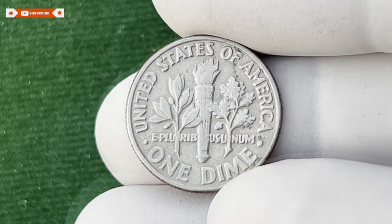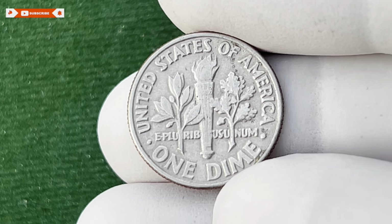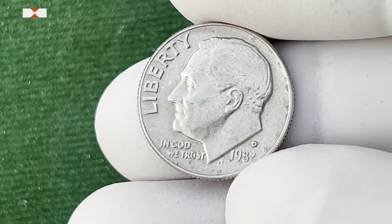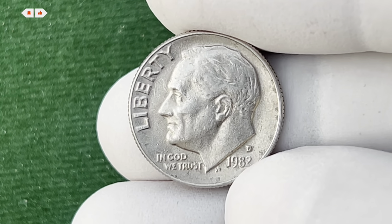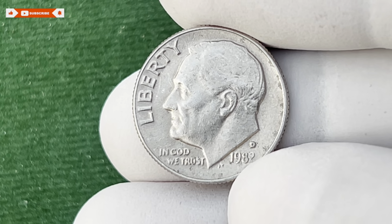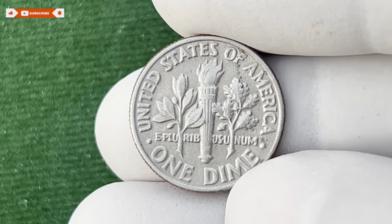But hidden among those millions of ordinary dimes are rare error coins that have completely changed the way some collectors view this seemingly humble denomination. Some of these error Roosevelt dimes have sold at auction for astonishing sums ranging from $63,490 to as much as $160,250, proving that even modern coins can hide incredible value when a mint mistake is involved.